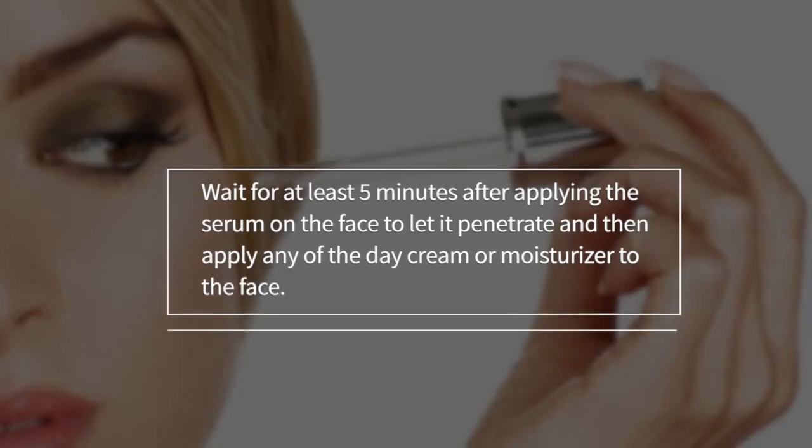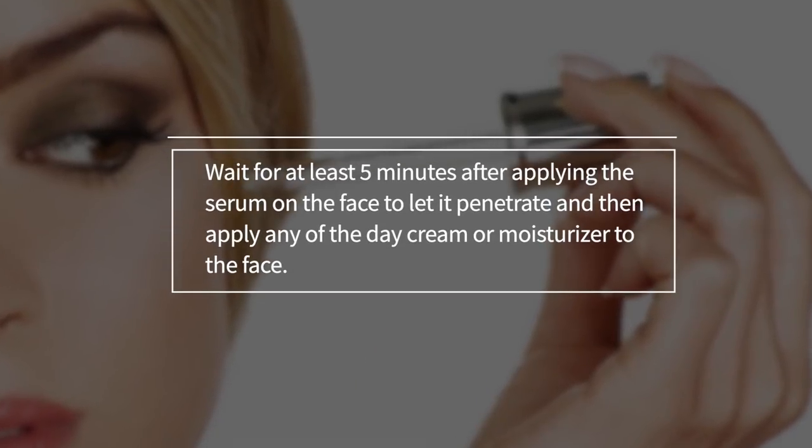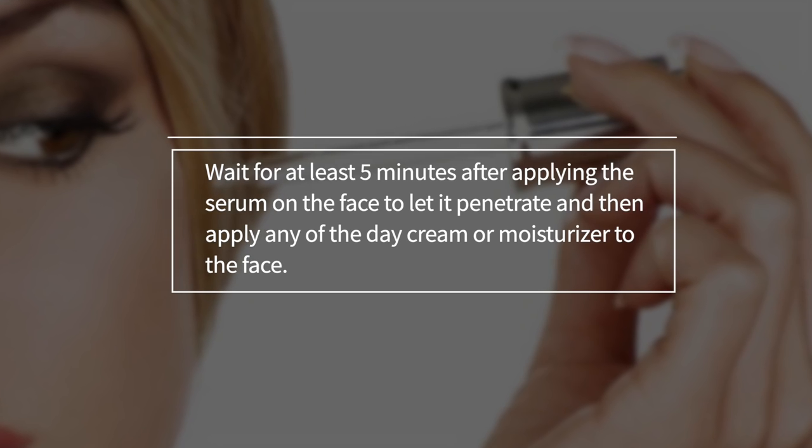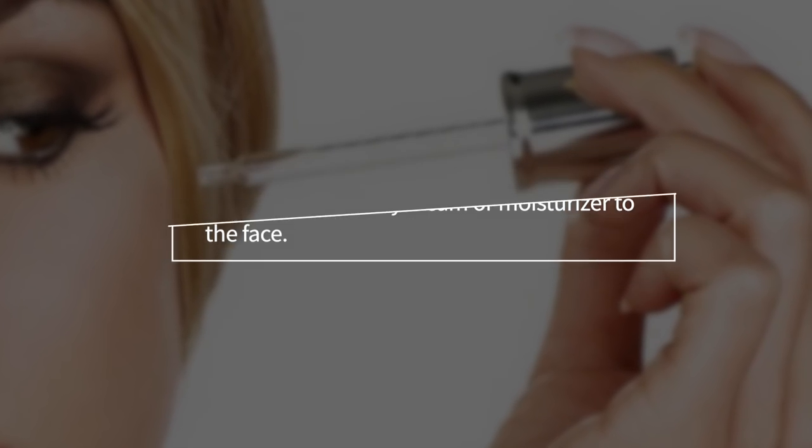And finally, you should wait 5 minutes after applying the serum on the face to let it penetrate, and then apply any other day cream or moisturizer to the face.